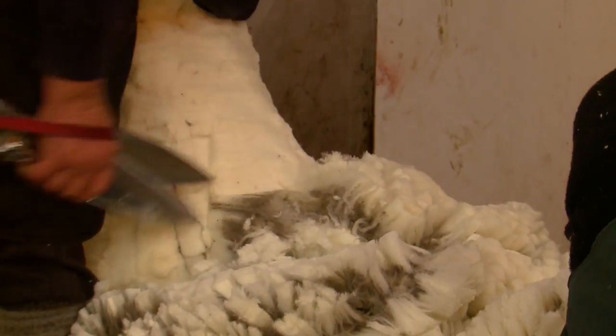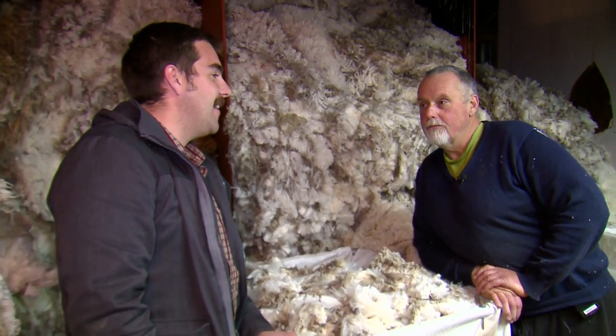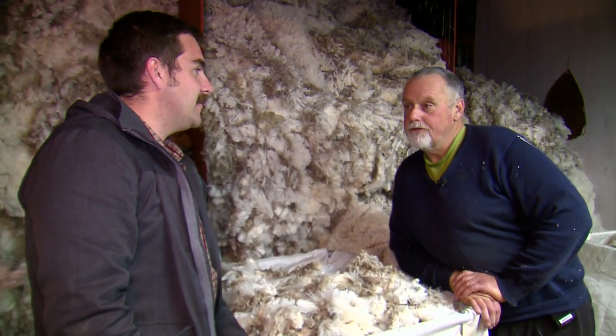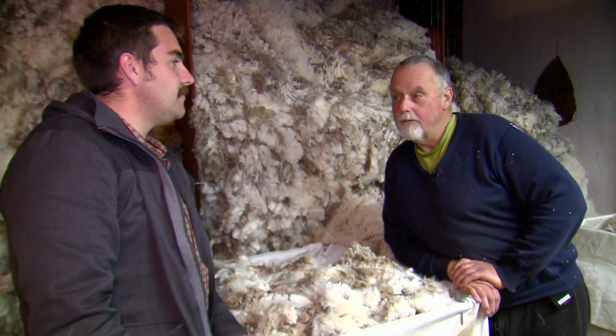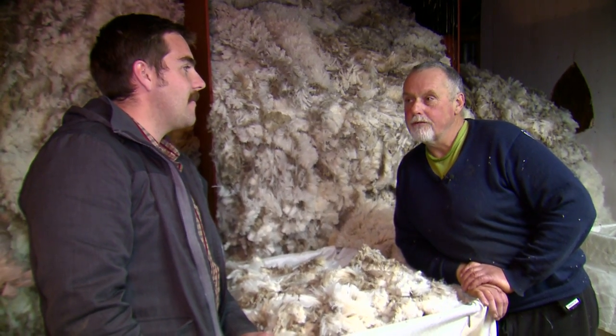And those set of blades that you were using, I believe you may have created them yourself. I did. Here, the Watson motor shears. How did that all start out? Well, just frustration with the old shears many, many years ago. So we're currently on the market with a digging crutching pair and in the process of developing professional ones at the moment.